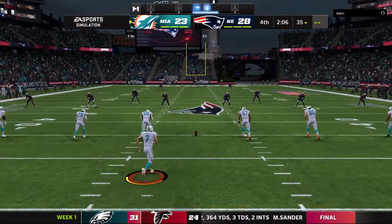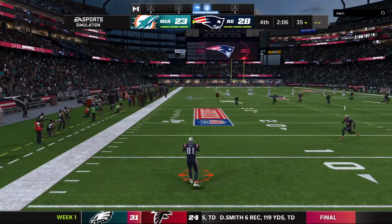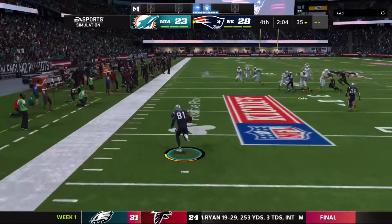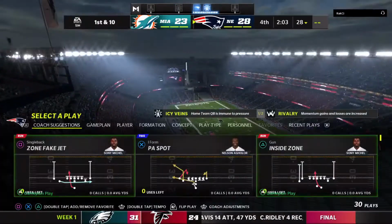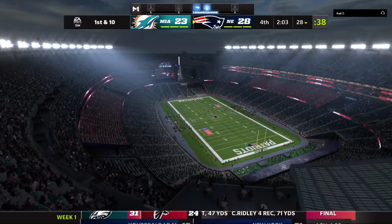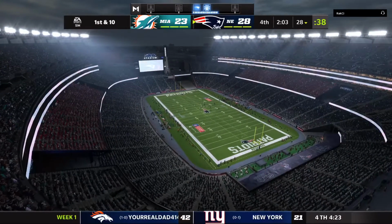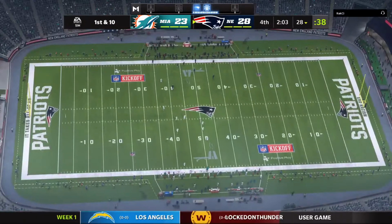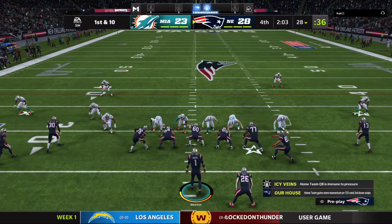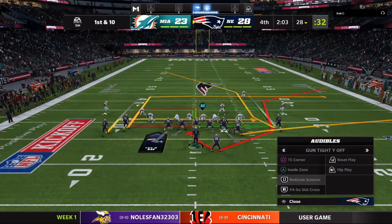Now after the touchdown, ready to kick it away is Sanders. Here's Smith to return it. And he'll be out of bounds across the 25. New England with a 1st down as they begin the drive. After the touchdown we just saw, we have a brand new ball game.